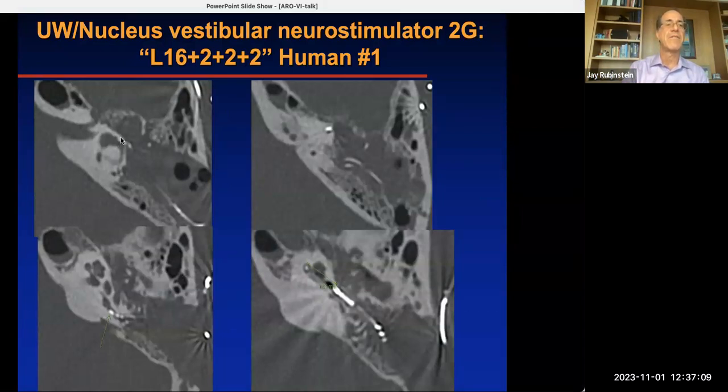And here's the electrode in the lateral semicircular canal. Here's the electrode in the posterior semicircular canal. And you can see now we're right next to the ampulla. There is a learning curve to doing this, but we did get better at it. This is the superior semicircular canal electrode right here. And this is the intracochlear electrode right here.